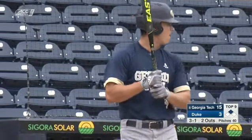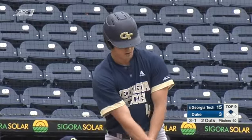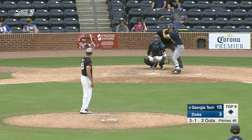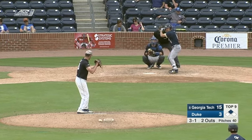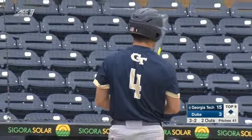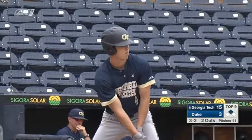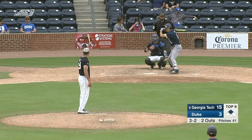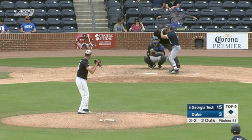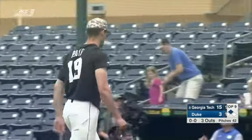Three balls and a strike now. Is that one? Get away from Rothenberg. English stays at second base. Swung on and missed. Pesto a strike away from ending the top of the ninth. Swung on and missed. Five strikeouts in two innings for Al Pesto.